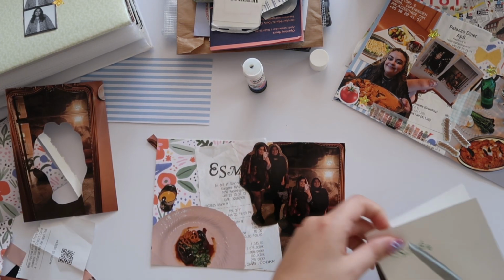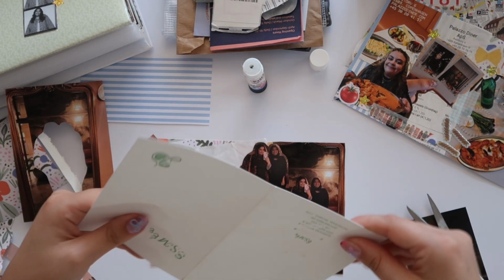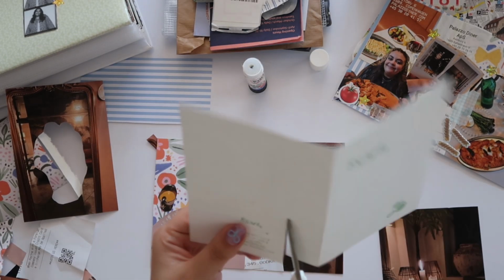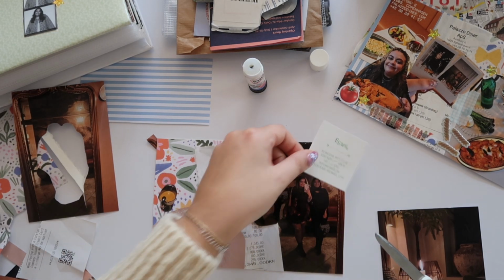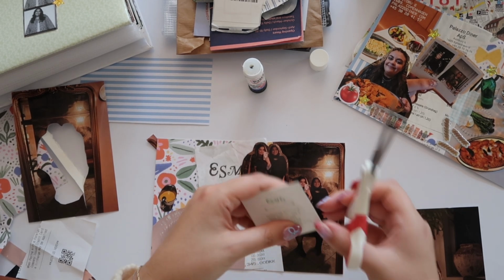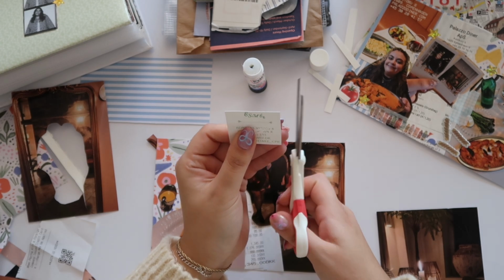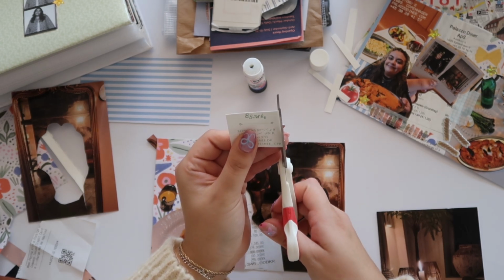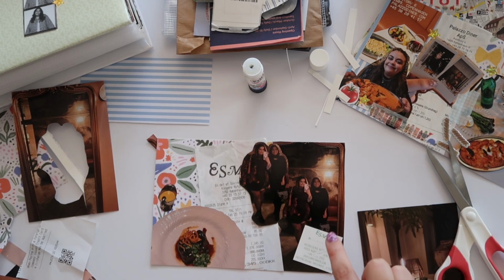Okay, I like that. And then I think this is what the receipt came in, so I am just going to cut out all of the important bits. Oh, it's so annoying how it's just a little bit too big. I guess we can trim it a little bit. One thing about me is I cannot cut in a straight line for love nor money. Jeez, that's so wonky. Okay, I think that looks cute there.